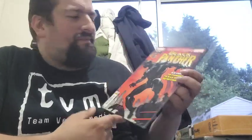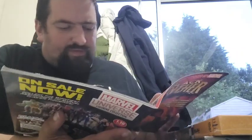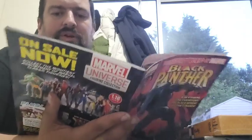So, the other one I got, which was also 50p, was this Mighty World of Marvel Black Panther issue 19, which also contains the Champions, the Black Widow, and Doctor Strange. Let's have a quick flick through, and okay. So the Black Panther story is the John Romita Jr. stuff from the Marvel Night.